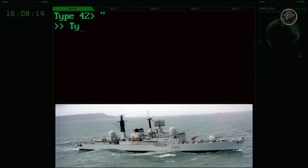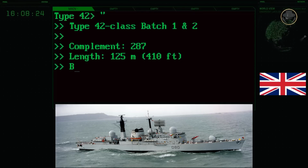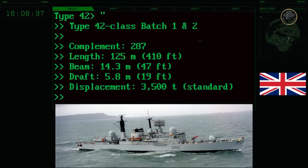The complement of the early models of the Type 42 class, called Batch 1 and 2, was 287 persons. The ship had a length of 125 meters, a beam of 14.3 meters, and a draught of 5.8 meters. Its standard displacement was 3,500 tons, and its fully loaded displacement was about 4,100 tons.